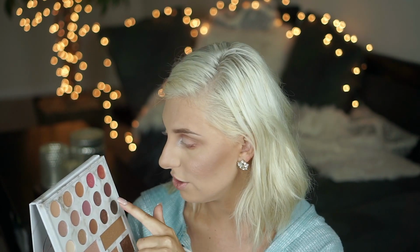Those, of course, if you want that really concentrated color, like that copper tone actually, or the pinky shade, you will have to use a setting spray or some kind of moisture for it to cling on to, because other than that, you're going to be building it up for forever, and you're going to have a lot of fallout as well. So, not really impressed with those shades, I'll be honest. A little disappointed in them.